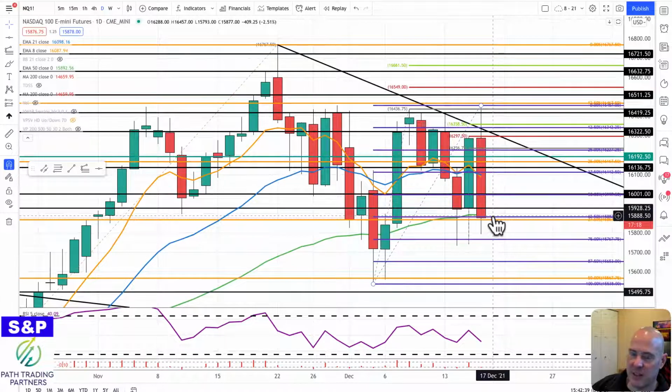My aggression level on anything NASDAQ related has gone way down with this kind of price action. At this point, it would have to first get a move back above about 16,100 on a closing basis to even get back to a neutral mode for me. And to get into a bullish mode, it needs to get a close above this 16,420 area. So that's the key line in the sand.